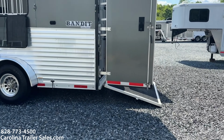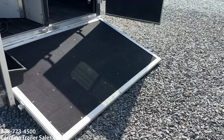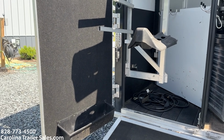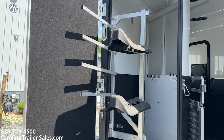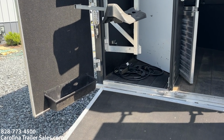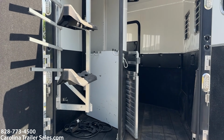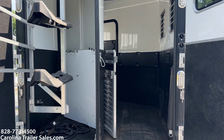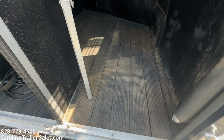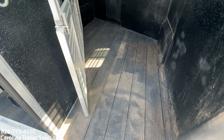This trailer does have a rear ramp. So it's got a fold-up rear ramp. It does have a rear tack that has a swing-out saddle rack and blanket bar. It does have bridle hooks there. That is a collapsible rear tack. Brush box on the door. It is fully lined and insulated horse box. It does have the rumber floor, and those are rubber planks, just like wood, but they're rubber.